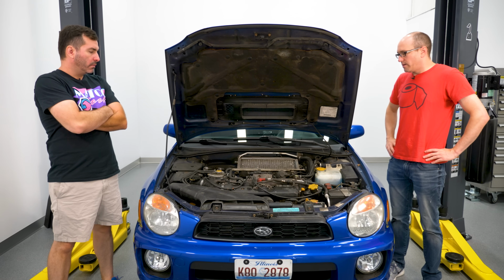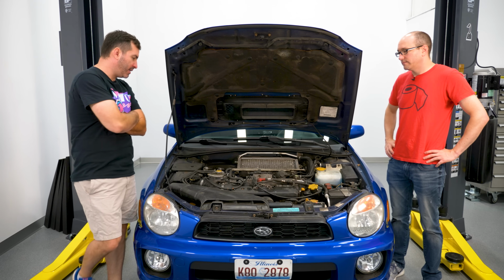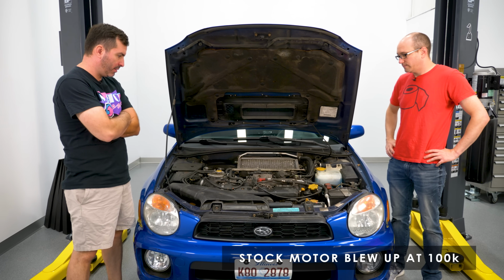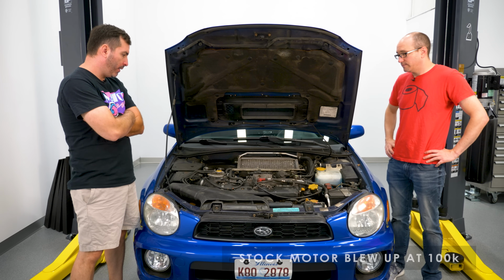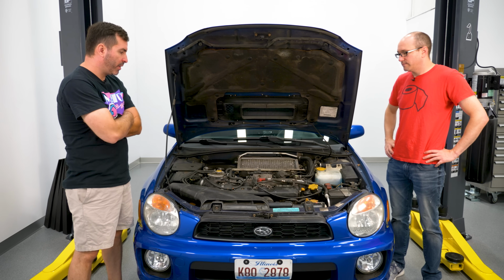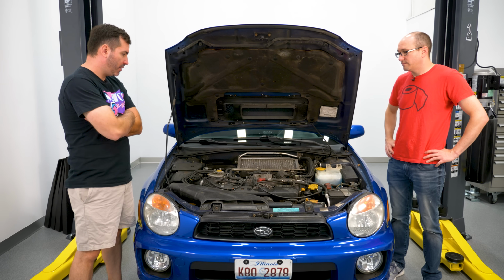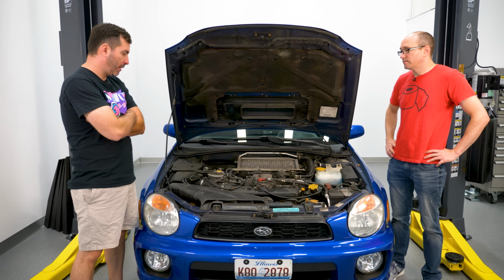All right, we'll start under the hood. What do you got here? Start off with, this is a 2001 JDM Forester/STI engine. This is not the stock USDM engine. It's actually 9.1 to 1 compression as opposed to 8 to 1 compression. It's a better engine than the US one. I had it tuned to stock, which was 250 horsepower, 250 torque.